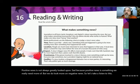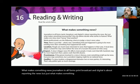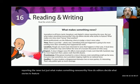What makes something news? Journalism in all forms, print, broadcast, and digital, is about reporting the news. But just what makes something newsworthy? How do editors decide what stories to feature? What makes one story more newsy than others? Media professionals use the following criteria to judge a story's value.